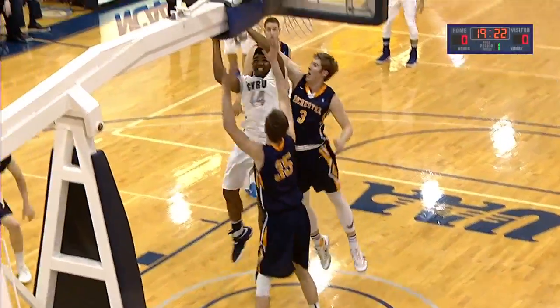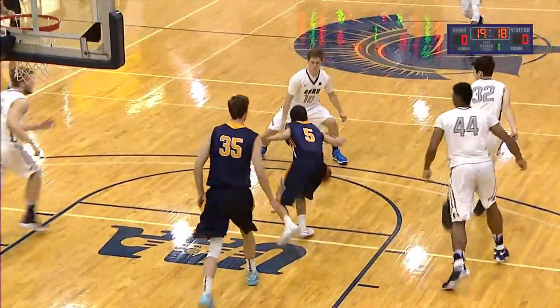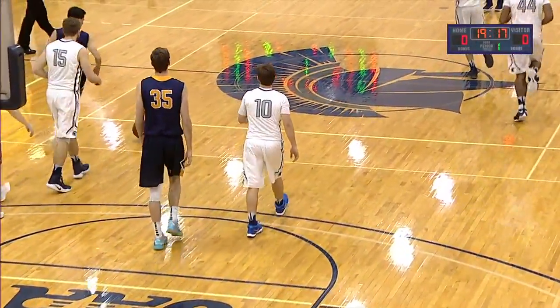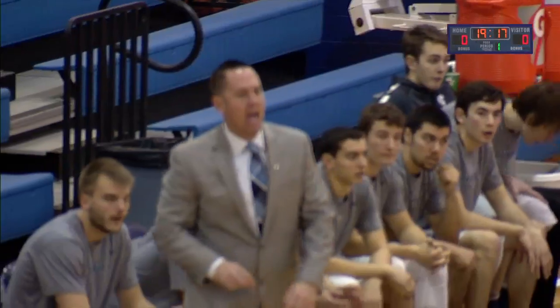TJ working hard inside. He's going to go off the glass from the right side. He'll miss it. And Ayers and TJ keep it alive. Ball's loose, and we've got a whistle and a foul in the backcourt. Foul's going to go against Case. Foul will go against TJ Duckett.